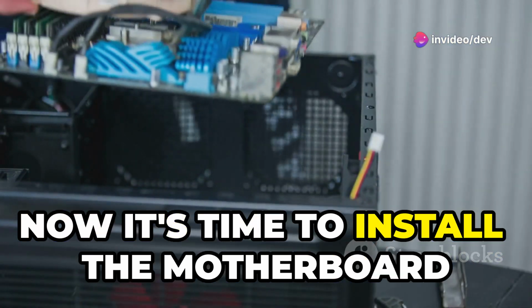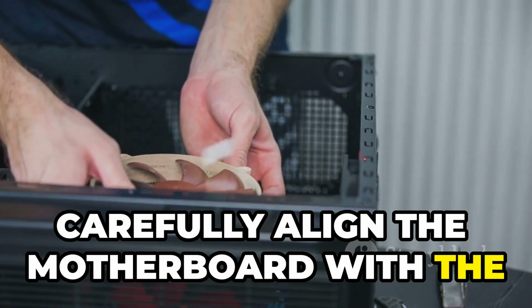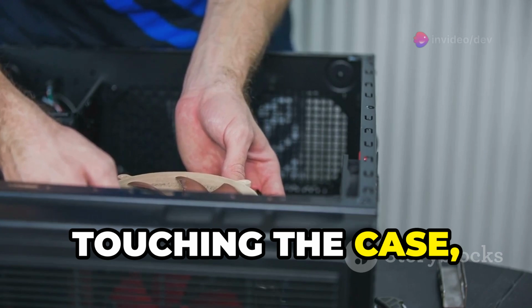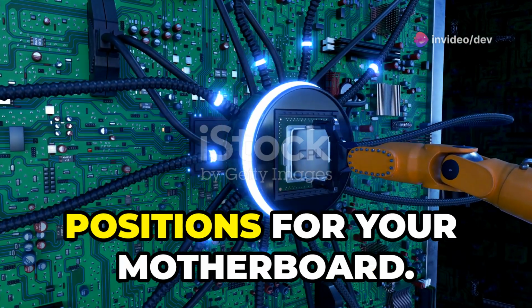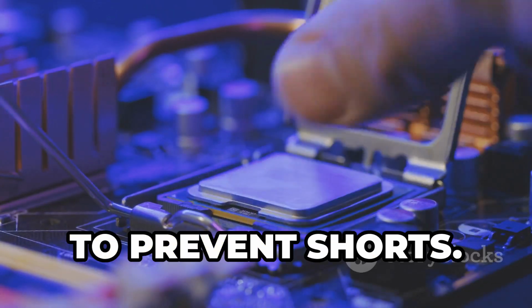Now it's time to install the motherboard into the case. Carefully align the motherboard with the standoffs in the case. The standoffs are small metal or plastic spacers that keep the motherboard from touching the case, preventing electrical shorts. Make sure you have the correct number of standoffs and that they are in the right positions for your motherboard. Make sure all the standoffs are in place to prevent shorts.